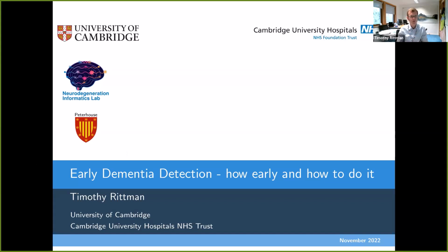So what I'm going to talk about today is early detection of dementia. How early can we know that people have got some kind of neurodegenerative disease, and how can we possibly look at trying to pick that up?